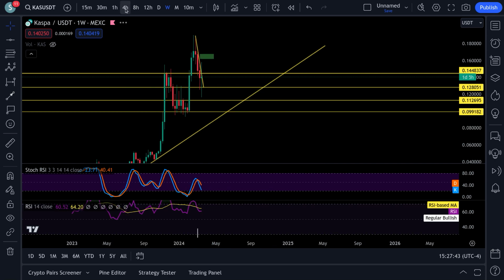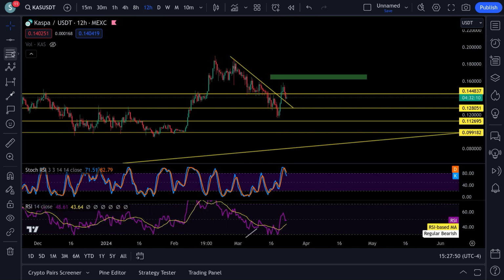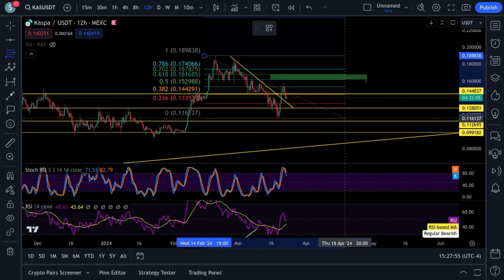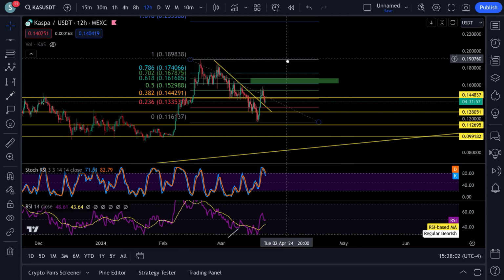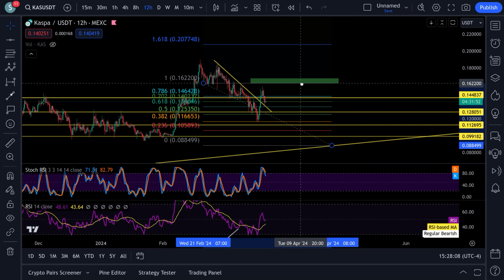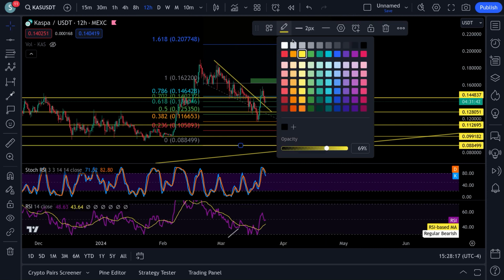Let me see here. Let's see if anything is lining up. Let's go on a 12-hour. Let's just see if anything lines up. All right, that might tell us a little bit. Might give us a little glimpse into the future here. All right, now the 618 is at the bottom of this box. If we pull down to the 618, 88. Let's put a line there. All right, turn that blue.